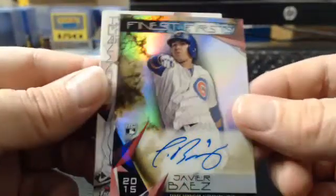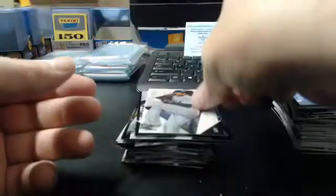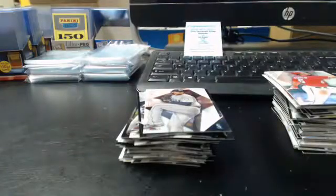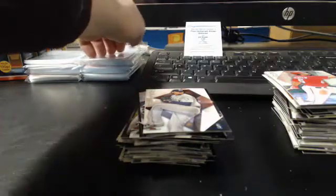So the Cubs just rocked it tonight. So 3 autos out of that box. We end up with an extra auto. It's never a bad day when you pull an extra auto.